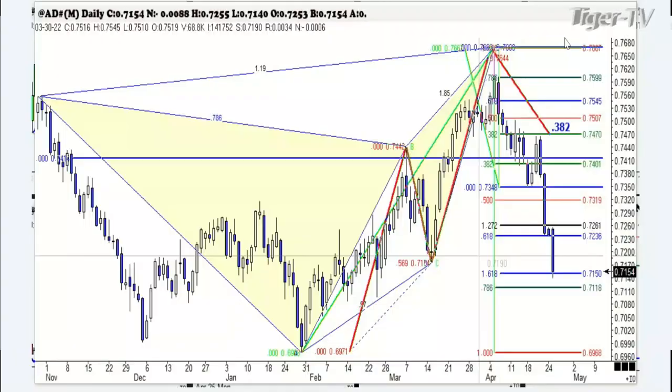Okay, now I want to do a couple other things here that I need to cover. I had some questions about the Australian dollar from yesterday. I'll bring that up here so we can see it. And there we go. This was one of the trades from the seminar over in London. You can see we had the beautiful ABCD up here. And bada bing, bada boom, down she comes really hard. And it's continuing to drop below that number.